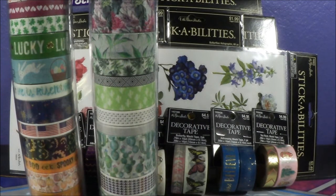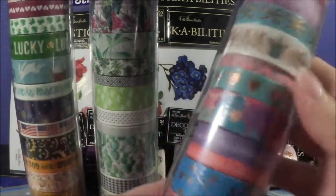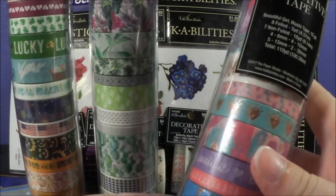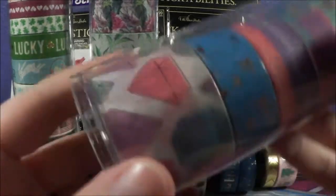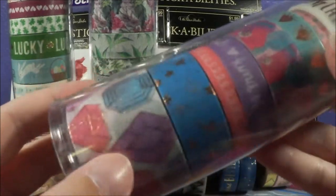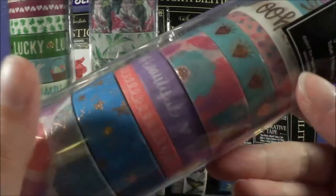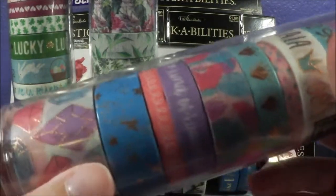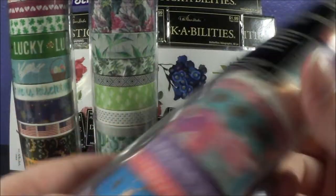And then, of course, had to pick up this one. It's girly, it's super cute, it's called Beautiful Girl Washi Tape. But I'm obsessed with this entire tube. It's got gems, stars. Sorry, my cat is trying to make a home out of the bag.